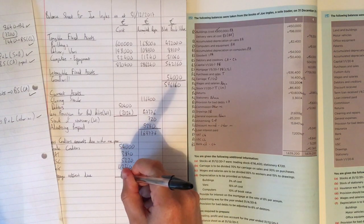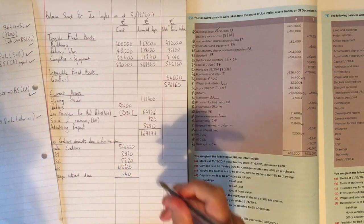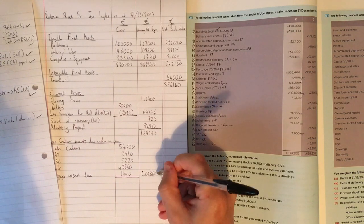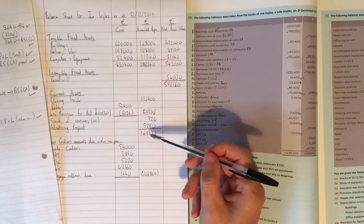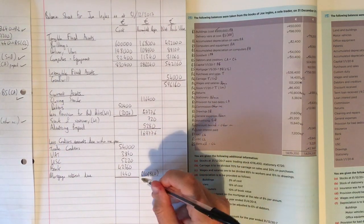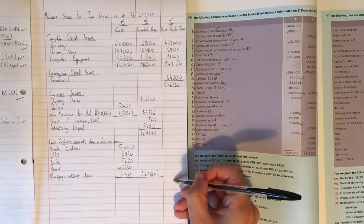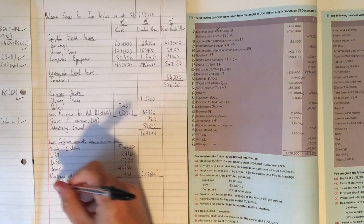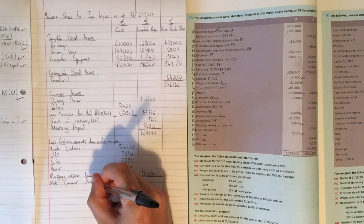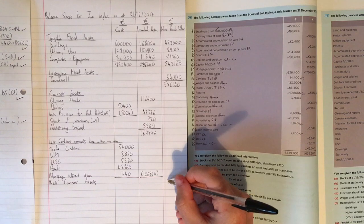So you can add those up and they come to 106,860. And then your current assets, take away your creditors within 1 year, is net current assets. So I'm going to sum these. I'm going to give it the name net current assets. So I'm going to just put the answer down here. So net current assets, the 169 take away the 106, 62,916.